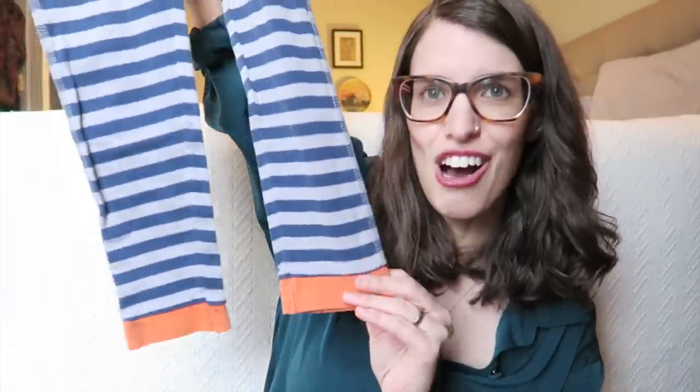Then for Jude, I found a pair of pajama pants. These were $1.99, less 20% off, and I picked these up because he likes to wear these cotton pajamas that are tight fitting, but I find once you get to size 6, they're harder to find, at least at Old Navy and the Gap, which is usually where I'll buy things on clearance and stuff.